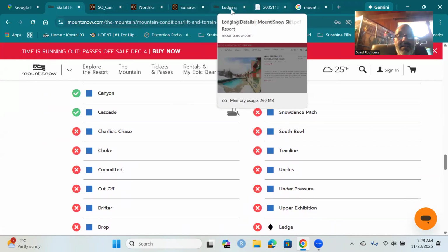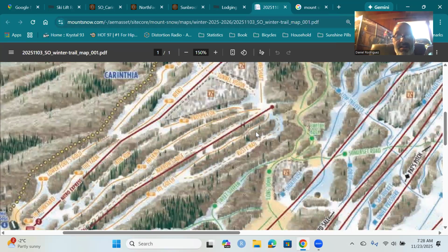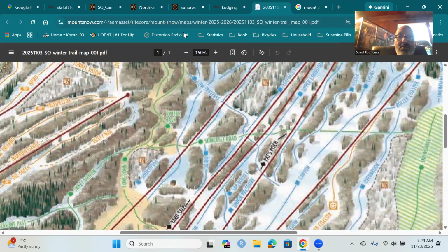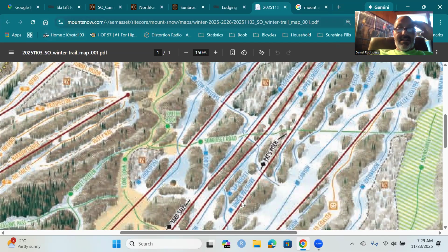High traverse, all these areas in the main face. Well, I have to go to the main map. And this is an ugly map. Canyon is open, and that's a good trail, so you can have some fun there. It could be worth it. It depends on how much you value skiing. I value it a lot. But I'm going to go with a season pass. I'm not going to pay some ridiculous daily rate.